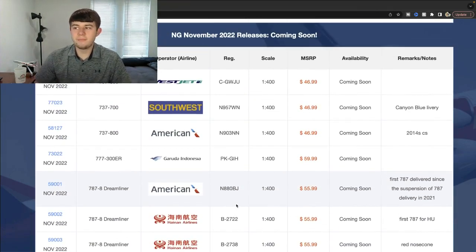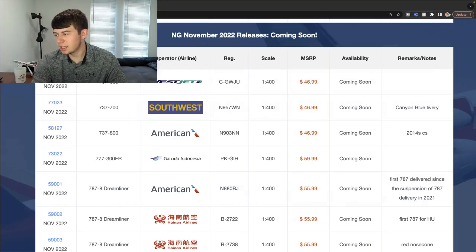Overall, you know, it's not the best release in the world, but I would be shocked if somebody couldn't find something good out of this. I think it's a very good release. I really like the variety that's presented here, and I think they did a fantastic job deciding which aircraft to release here. Personally, I'll be looking at getting the Southwest 737-700 Canyon Blue, 1 or 2.